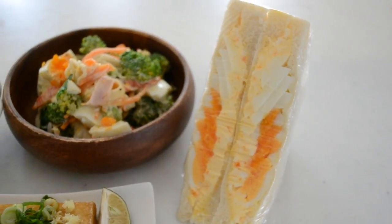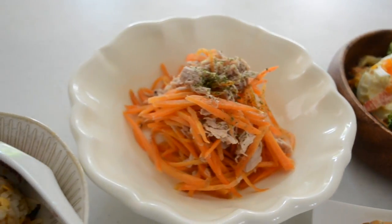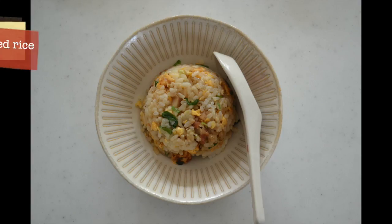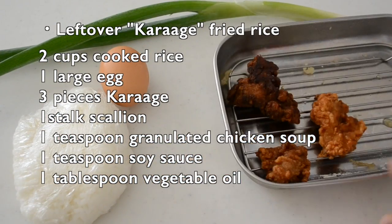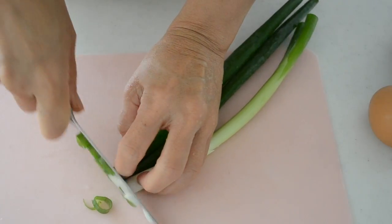In this video, I am going to use up all the ingredients I have prepared and make them into delicious dishes. You'll be surprised at how versatile my meal prep is. Let's get started. First, let's make easy fried rice using the leftover karage. You can use any protein like sausage or bacon instead of karage.